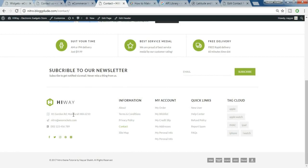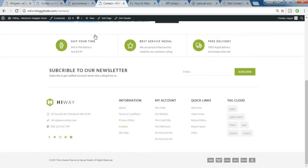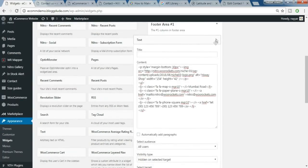Also, as you can see, we have the address over here. So from here you have to change the address. For example, here is the address 81 Garden Road. So instead of this, you have to select this and delete it and put in anything like Mumbai, whatever, use your address. Then we have nitro@woorockets, the email address. So what you have to do is, instead of this nitro@woorockets.com, put in your own email address and make sure you make the same changes over here also. Fine. Then you have the phone number over here. So what you do is, instead of this phone number, delete it and put in your own phone number. Fine. Once you do that, everything will be fine. So let's save this.